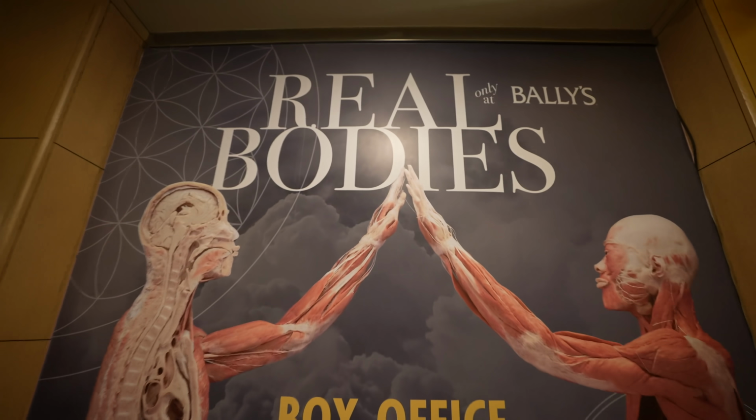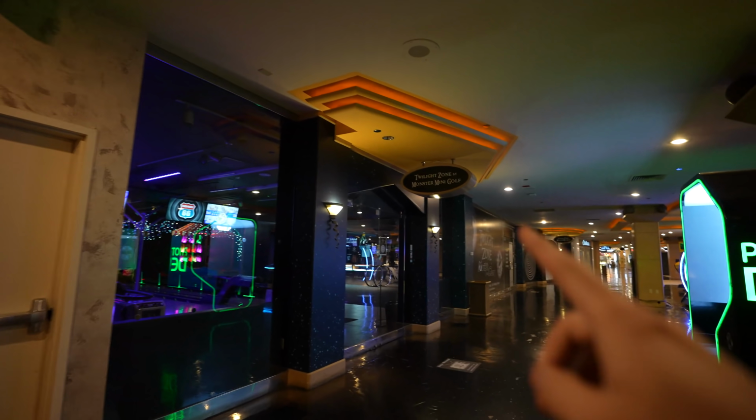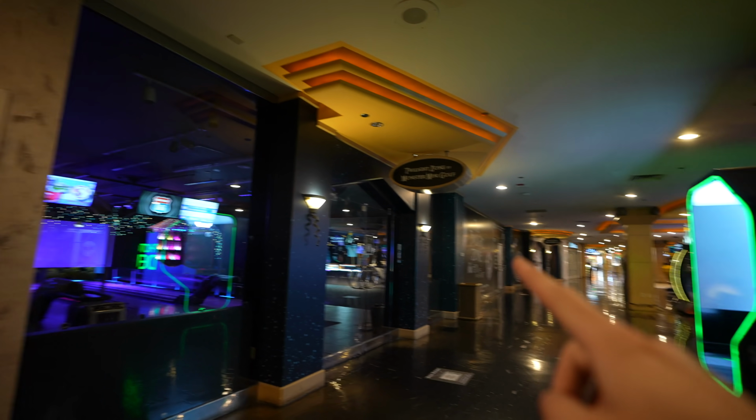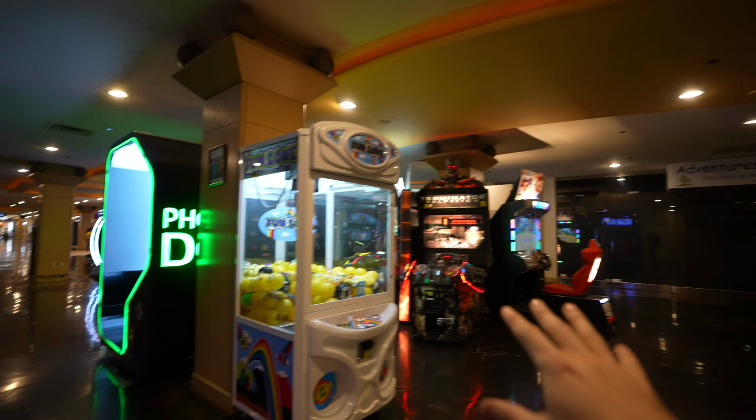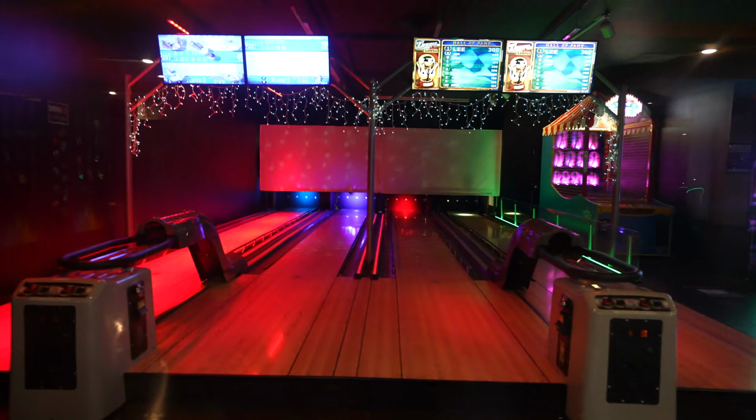All right, so I've discovered a whole different area down here that I just neglected yesterday. So the Bodies exhibit is behind me and it is open. It's $33 to check that out. I did that once in New York City and it was amazing, so probably recommend that one. There's a VR section over here, and then there's people getting massages back here as well. All right, let's try to find this pool though. Twilight Zone, Monster Mini Golf, arcade games, more arcade games. Oh, there's a bowling alley? What the heck?